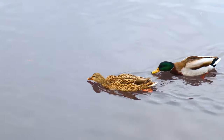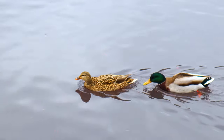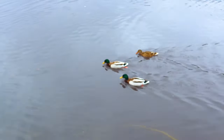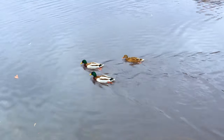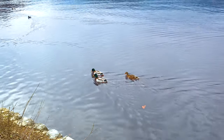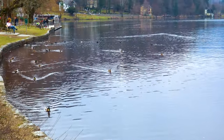Bled is famous around the world because of its nature beauty. Its island in the middle of the lake, its castle, but also because of ducks and swans.